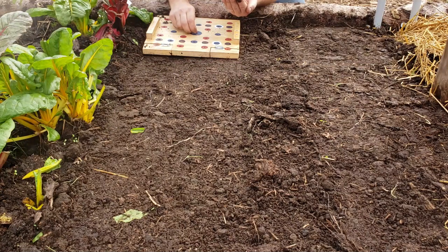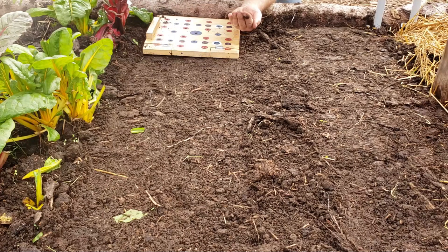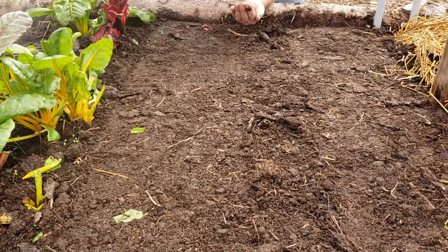This is also heated soil. There's a coil of water piping that goes underneath the soil here. That water, that boiler heats all that, so the soil is warm. So we get a real good germination that way.